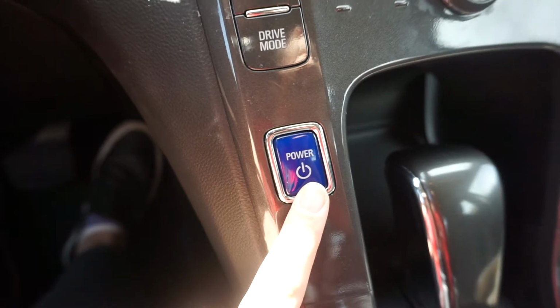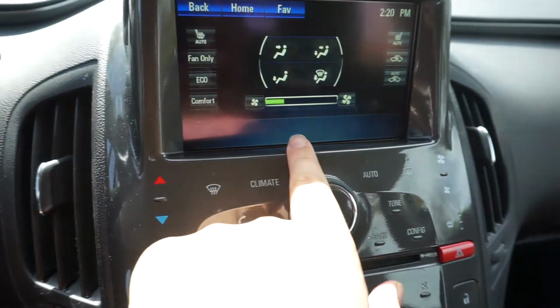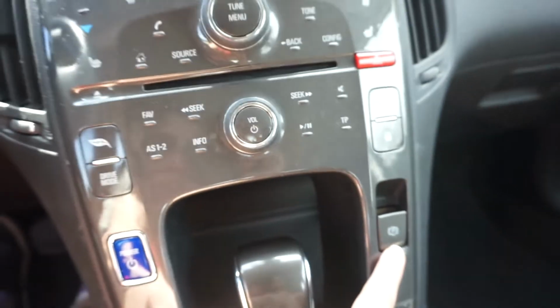This is another thing that trips me out. There's no spot for a key, guys. It's just a button to start it. So creeps me out. Also, it does have a rear view camera on this screen when you do put it into reverse. And the parking brake is a button, you guys. Ugh, this car is so crazy.